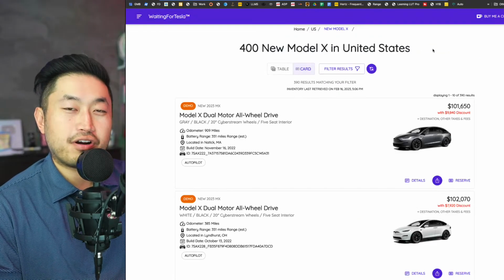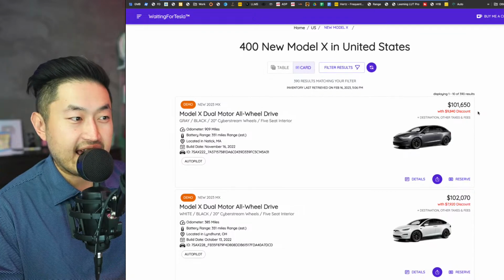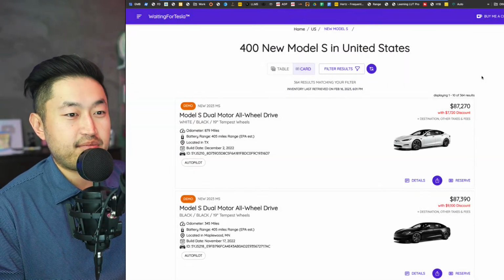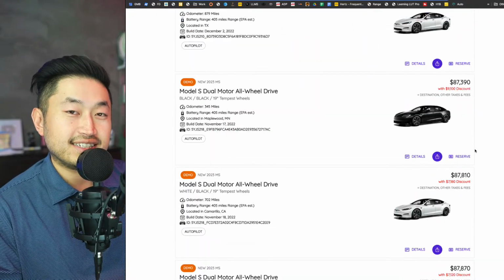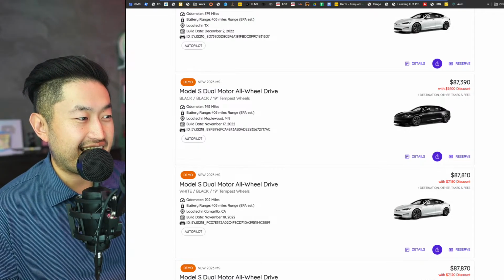Because there are 400 brand new Model X's, all or most of them with massive discounts, like $7,000, $8,000, even $10,000 on this one right here with only 909 miles. And it's the same thing on the Model S side: there are tons of Model S's with $7,000, $8,000, $9,000 discounts as well on this side. So does Tesla have a demand problem for the Model S and the X?